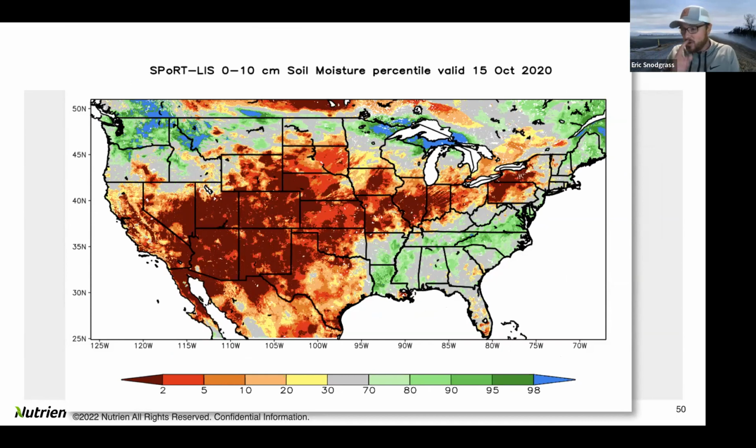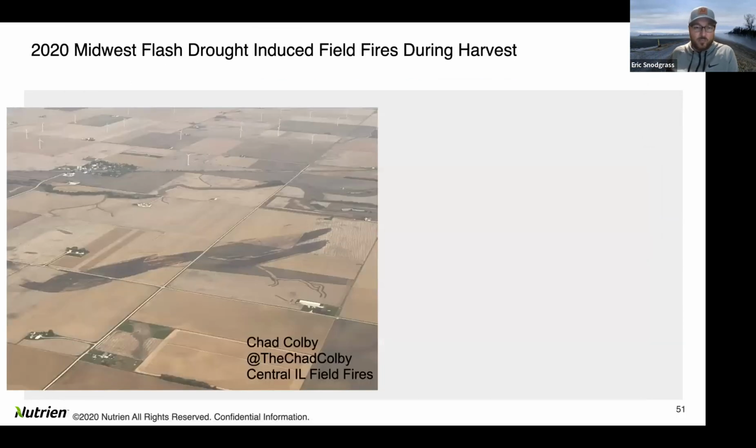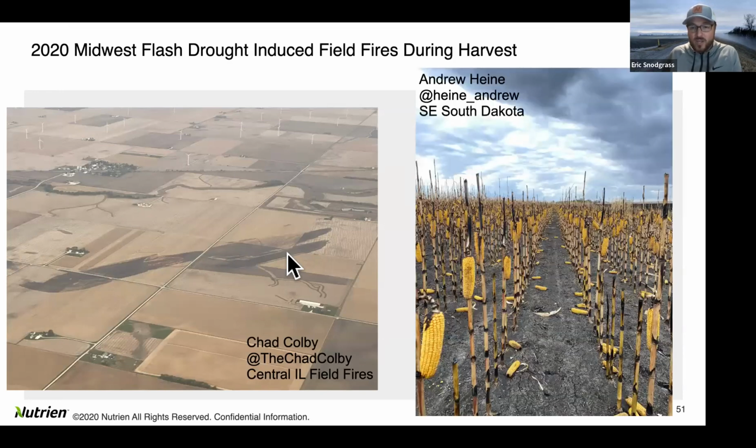And I noticed that someone earlier said they were from Minnesota. I pulled a picture from Minnesota and one from Illinois. This picture's from Illinois showing one of the field scars from a fire that we had during our flash drought event in 2020. But this one's from Minnesota. I know it says Southeast South Dakota, but that's where Andrew's from. He was in a Minnesota field when he took this.